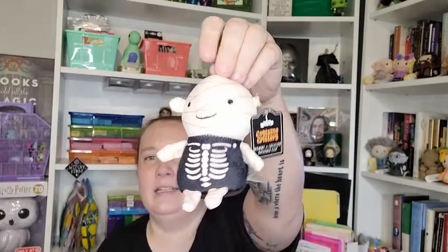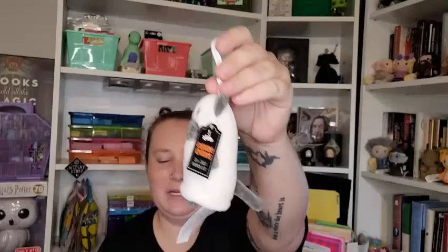So then at Target, at the dollar section, I was really excited to find the things that I found. I found these really cute keychains. They're called Costume Critters. So it's a bat in a jack-o'-lantern costume. This one is a mummy as a skeleton. And then this one is a cat as a ghost. I just thought they were so cute. These would make really cute trick-or-treat gifts for your kids that, you know, if you don't want to get them candy or you've already got them some candy and you want to get them something else, those would be perfect for that.